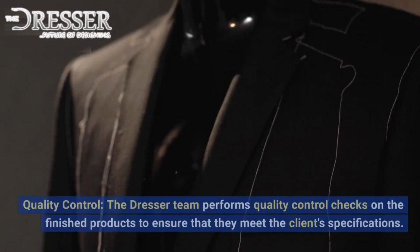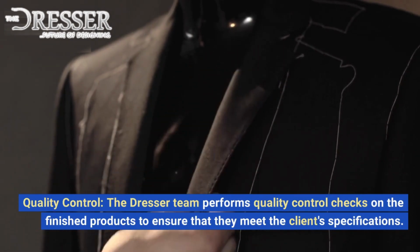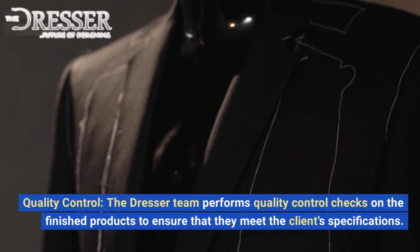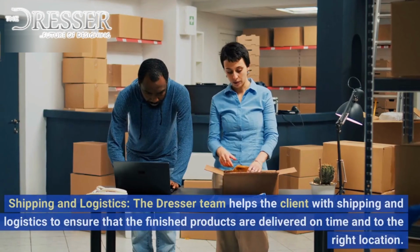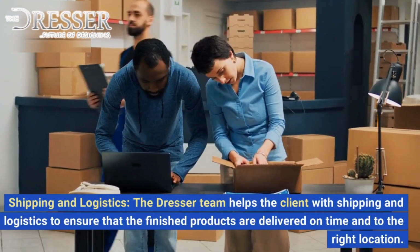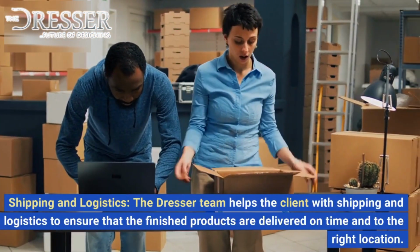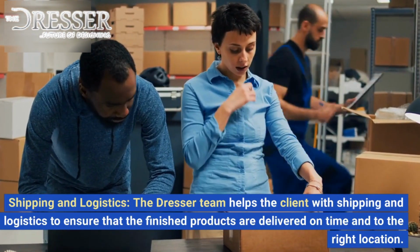7. Quality control. The Dresser team performs quality control checks on the finished products to ensure that they meet the client's specifications. 8. Shipping and logistics. The Dresser team helps the client with shipping and logistics to ensure that the finished products are delivered on time and to the right location.